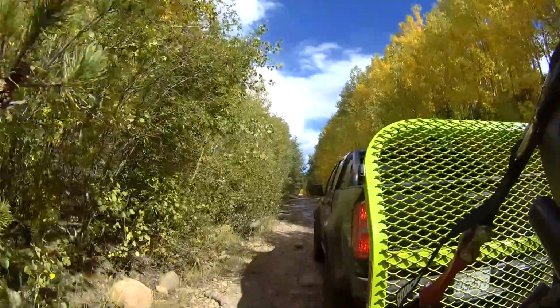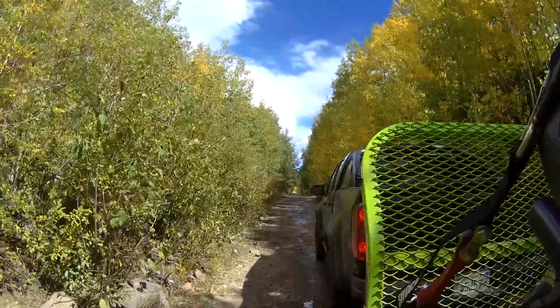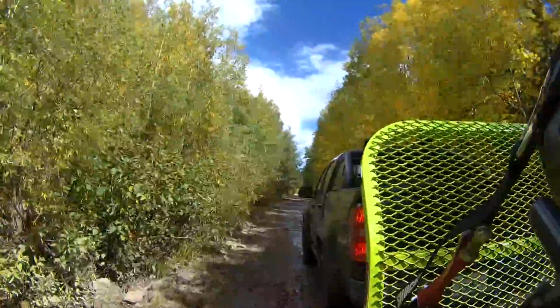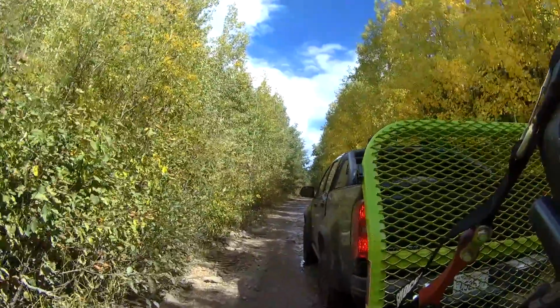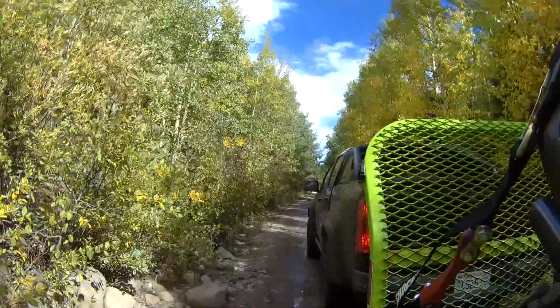Look at all the aspens. I wonder why those people looked at us weird when we drove by them and headed toward the trail. They're all unloading out there. They just don't have an off-road capable Chevy Colorado. That's all I can say. They look kind of worried to me.